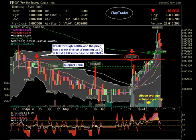The good thing about the 200-day here is that sure, it's not sloping upwards, but it's beginning to go sideways, so no more of it like it was here where it was just very evidently going down. It has flattened out now, so that's a good sign to see.